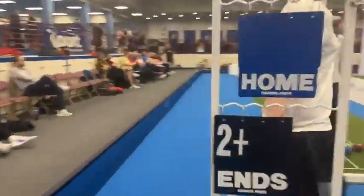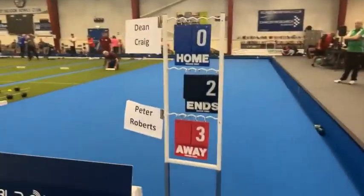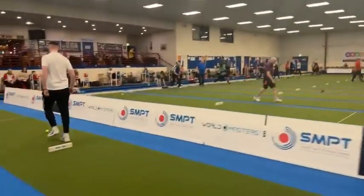That's one to Peter. Peter Roberts picks up another shot and goes into a 3 shots to nil advantage after 2 ends.